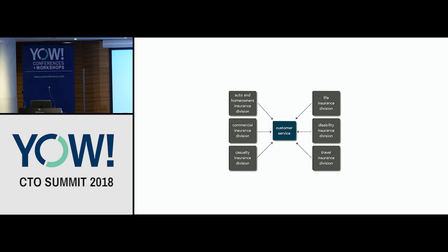And I don't care anything about driver's license. It has nothing to do with the problem I'm trying to solve. And so the fundamental problem you end up with here is that building that single reusable customer thing means you have to build all this stuff into it to make it reusable.